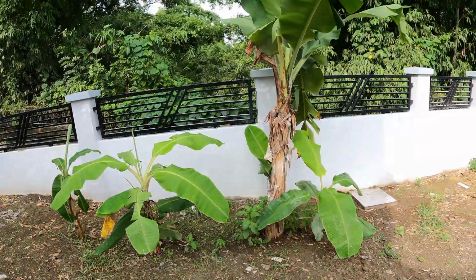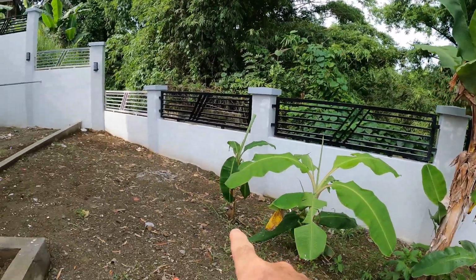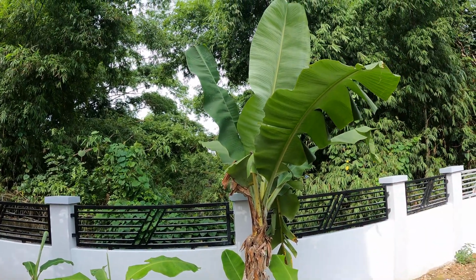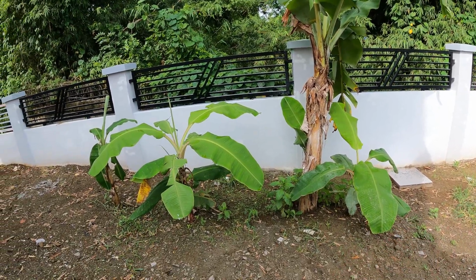And here's some of the banana plants we donated to our neighbors over here, and this plant over here was about the size of this one over here, and this is just maybe 2 months worth of growth right here. You can see how quick the banana plants respond over here to really good soil.